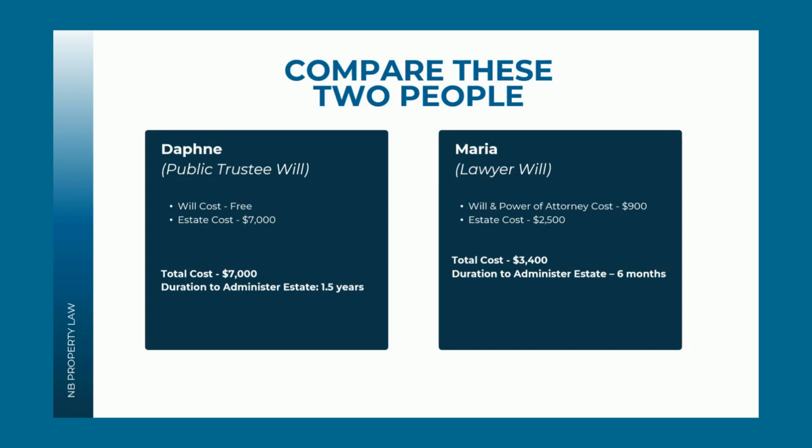While we think, and most people think, they're getting a free service from the public trustee for drafting that will, the cost does come afterwards. And unfortunately, often the case is as well, it's a much longer process for the estate administration process to be concluded once the testator's passed away.